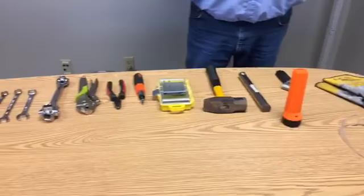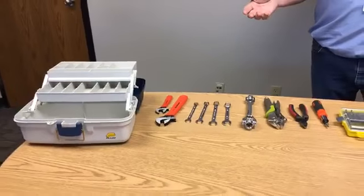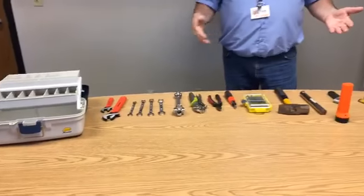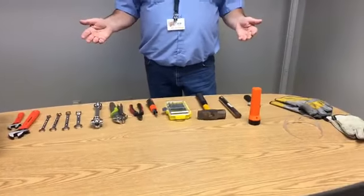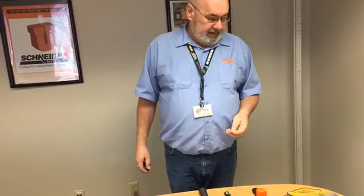A lot of drivers will also carry other tools. There's some that are more mechanically inclined than others. There are other drivers that may not carry any tools, and that's perfectly fine. Again, we're not expecting you to become a mechanic, not expecting that at all. But sometimes just making a basic repair for yourself can save you hours and hours waiting for SEM to come out or get somebody out there for you. So that's a look at some of the common tools.